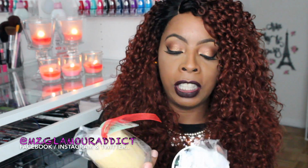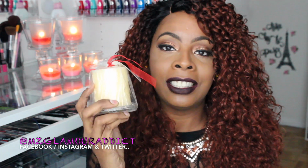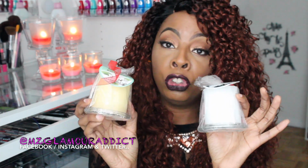Let me tell y'all, these are scented candles and they don't have any name in particular on them other than the name of the scent that they are in. But they come already wrapped up looking like this right here. So if you actually want to give this as a gift, you're able to do so. But I decided to gift myself with a bunch of these. I'm only showing you two, but best believe I got quite a few in this bag right here.